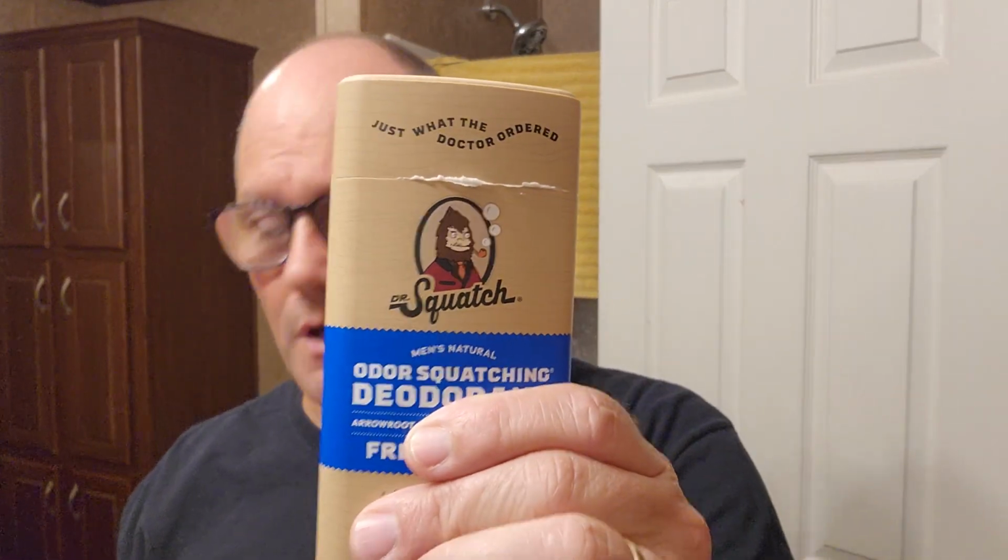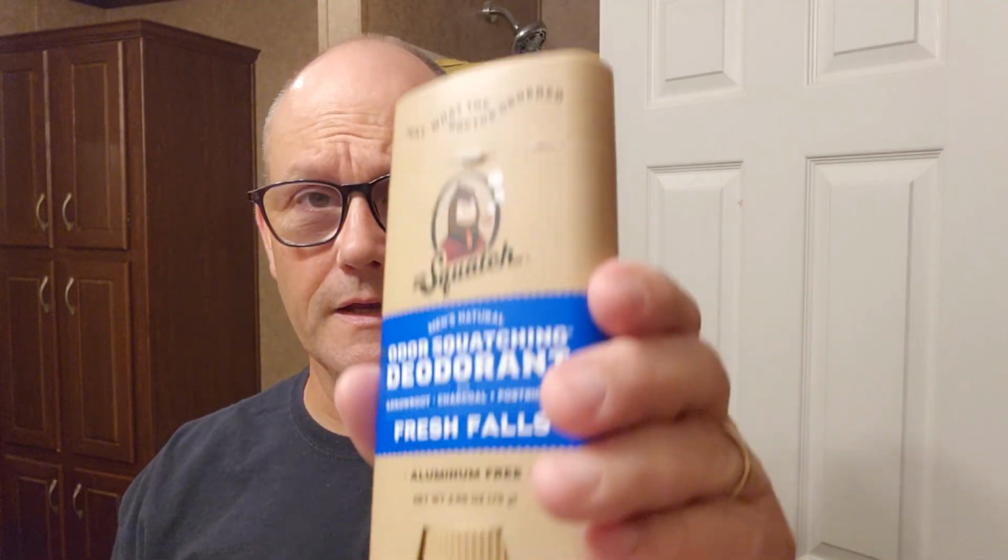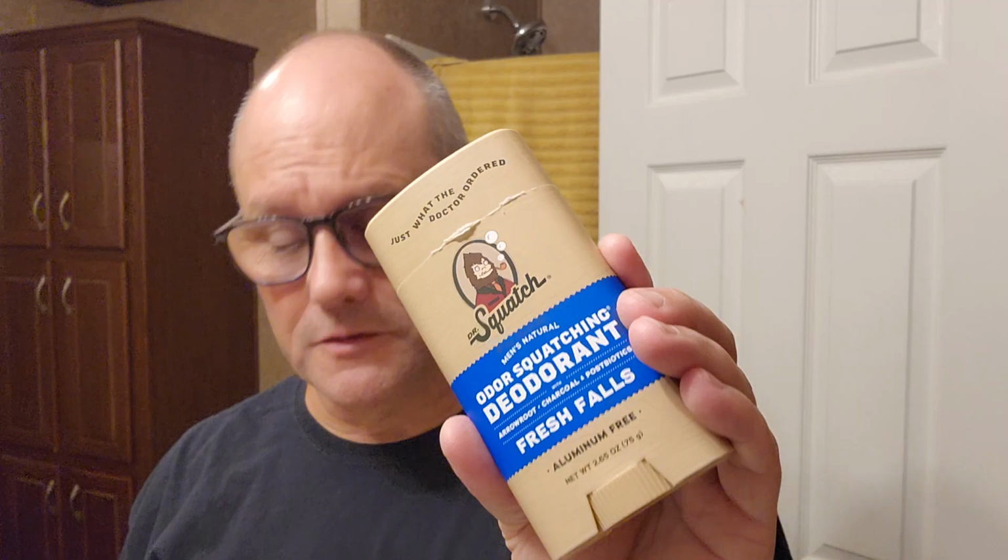I did pick up something yesterday. I don't know if I told y'all about this, it seems like I did. I used an Old Spice stick for years. It was a Right Guard Endurance or something like that, and it started burning me, so I started using Dr. Squatch, and it works for me. I've got a couple of sticks of it here. It does make a mess on the lid. It's really soft, but it's about $13 for 2.65 ounces, which is pretty darn expensive, really. But it works very well for me, and I think it's mostly all natural.